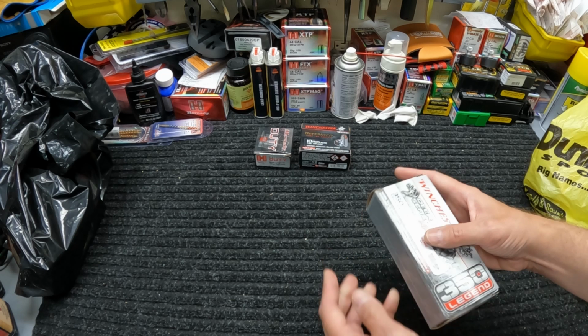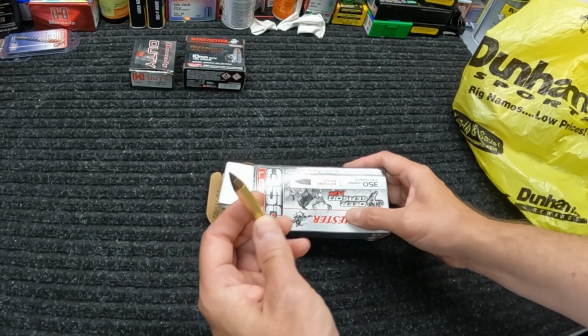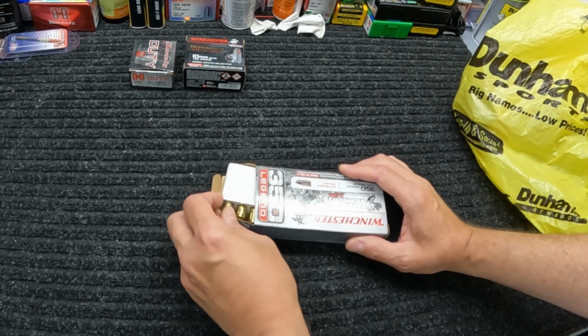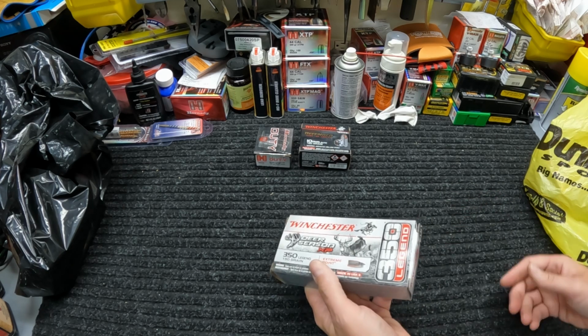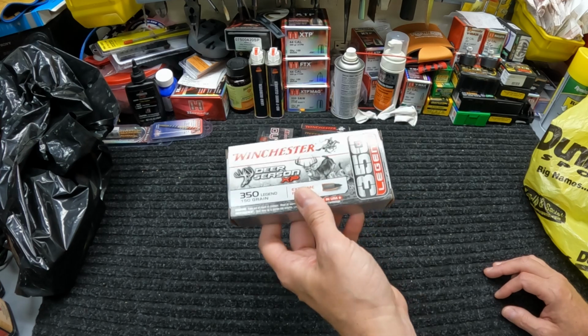These are the 150 grain Extreme Point, the Deer Season XPs. They got the little black insert deal on the front there. So 150 grain Extreme Point. These were $21.99 for the box. So actually not bad at all for good 350 Legend ammo. So I just got one more box of these.